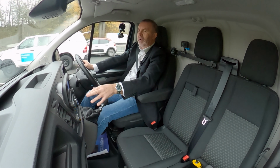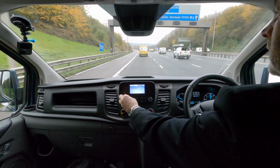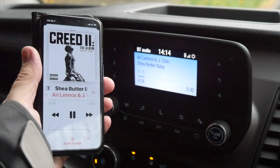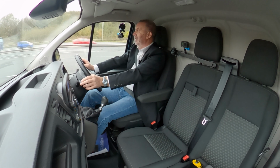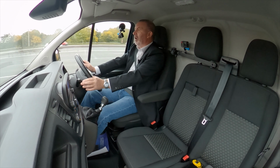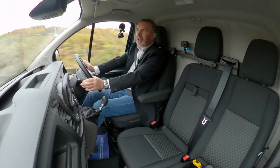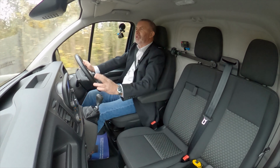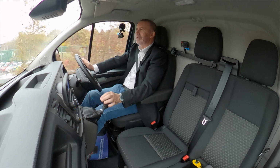So we've got CD radio, we've got Bluetooth hands-free, fantastic stereo for a van. It's again Ford probably sync system, I'm not sure which one it is, but it can be quite complicated to use. Ford very kindly a few months ago lent me a Fiesta to do a video on the Sync 4 system, which did absolutely everything, and it took me a while to work that one out.